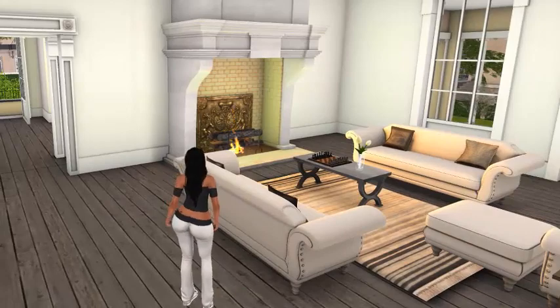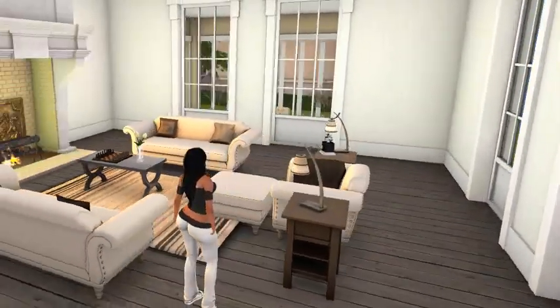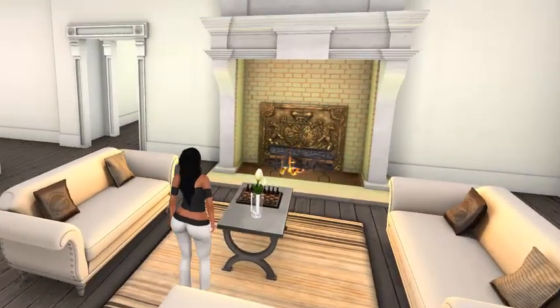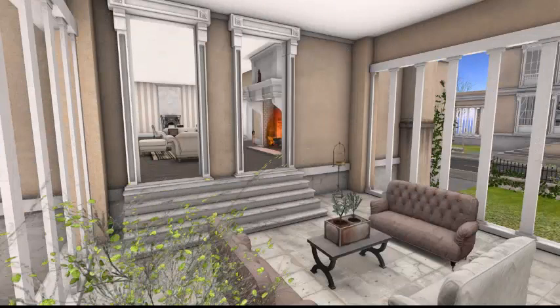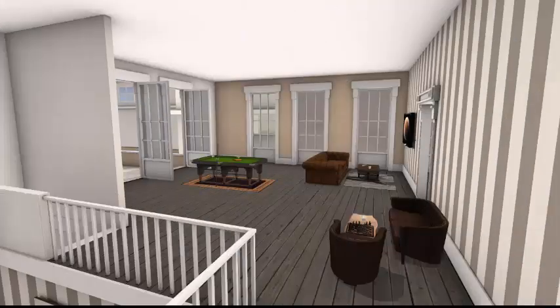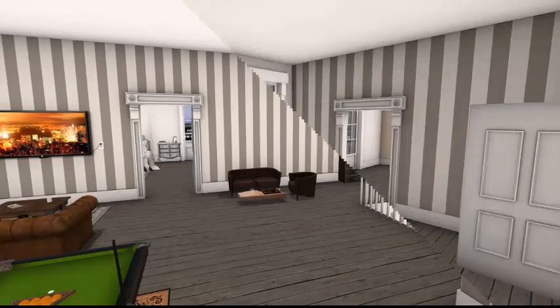Whoa, that's a nice fireplace. I'm liking the furniture. Oh, chess. I love playing chess. As long as I win. Moving swiftly on, the lounge leads into the conservatory. And upstairs, lots of space up here too. Luxurious furniture throughout. And all at a reasonable price.